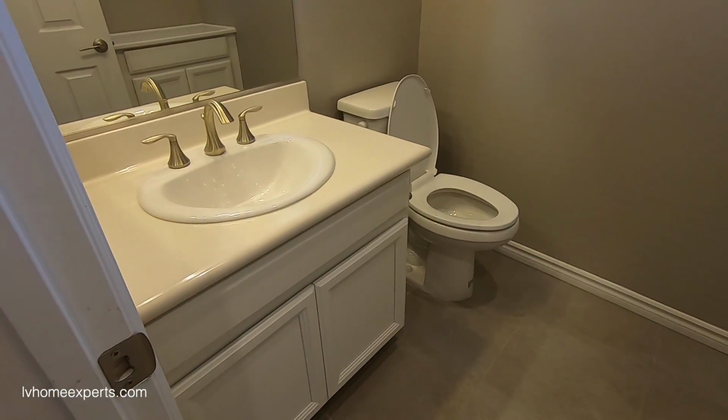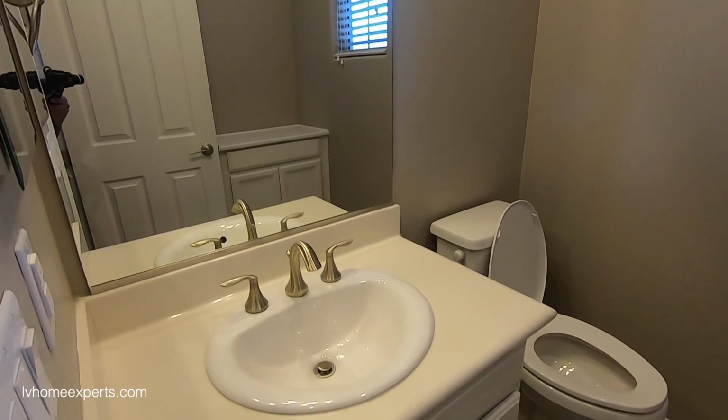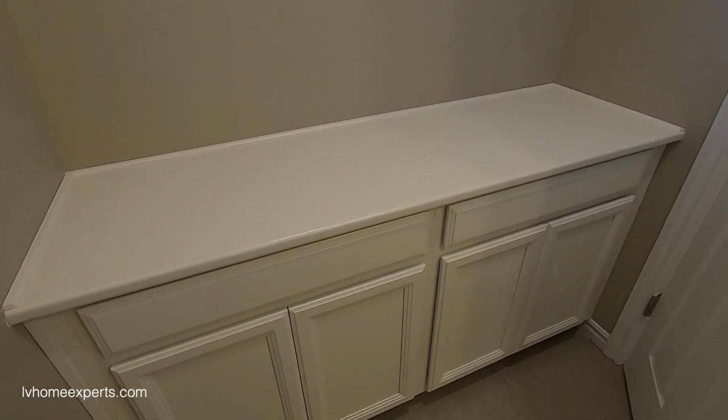Now, they didn't do the upgrade on the vanity. The vanity is only 30-inch. Looks like everything's all stock and standard. I do love the fact that this has some extra storage space. All right, I do love that. The 6-panel door is not insulated.